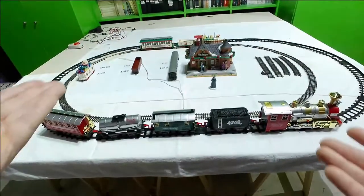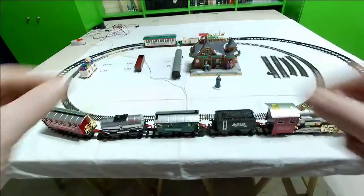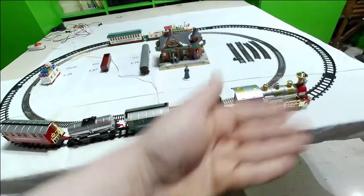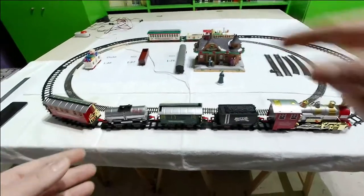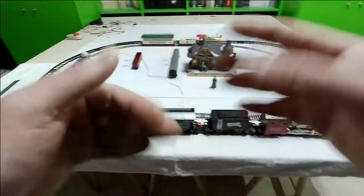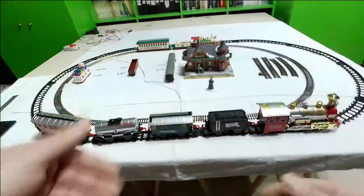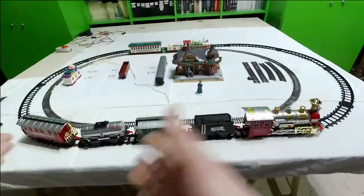the tracks from the set from Lemax are counted. You have a certain amount of curves and a certain amount of straight tracks, and that's all. Your track setup, your track layout, will be fixed by it. Only if you buy another set from Lemax, you'll be able to extend your track layout.